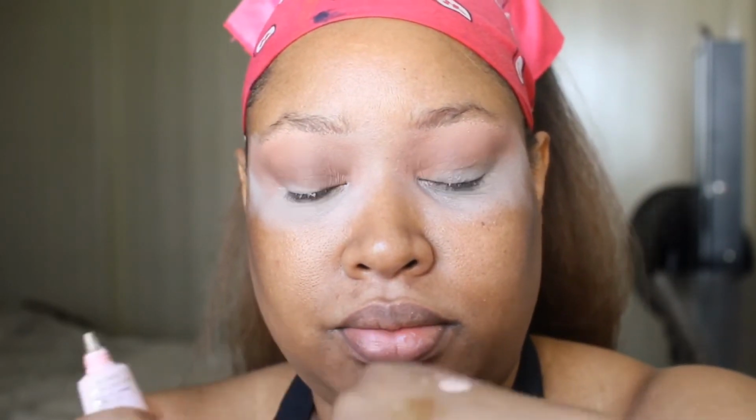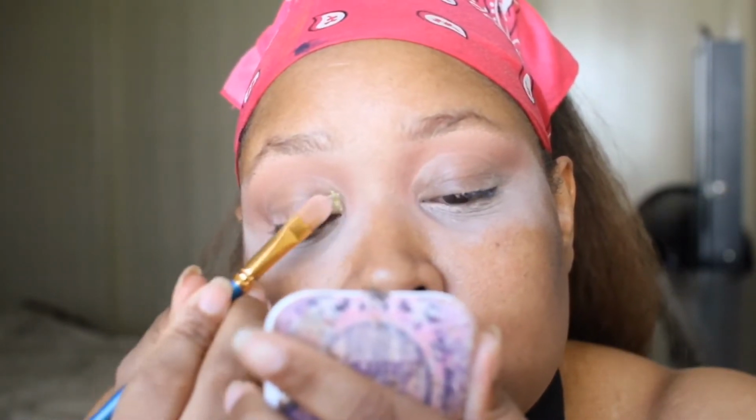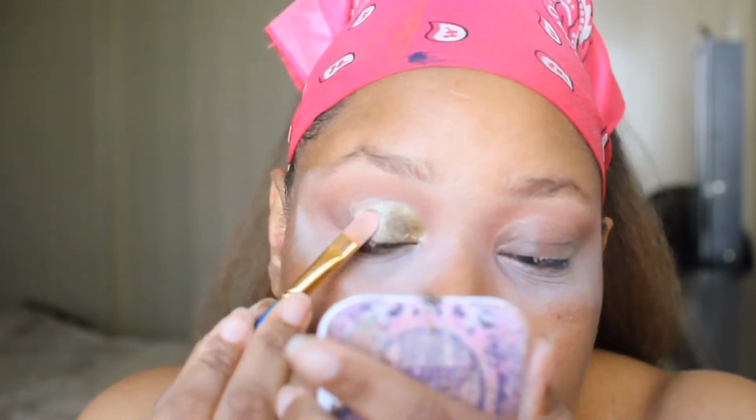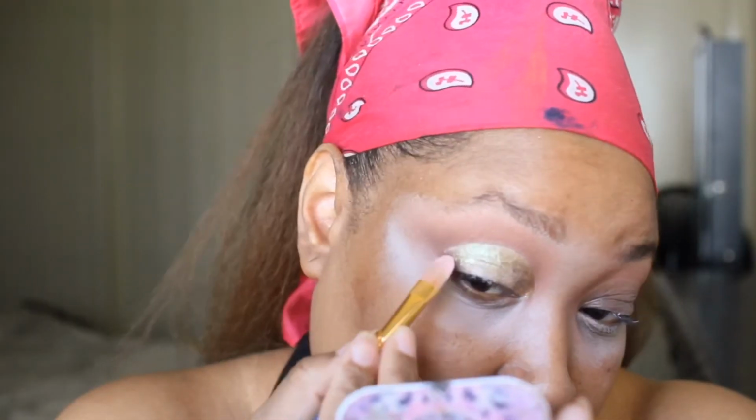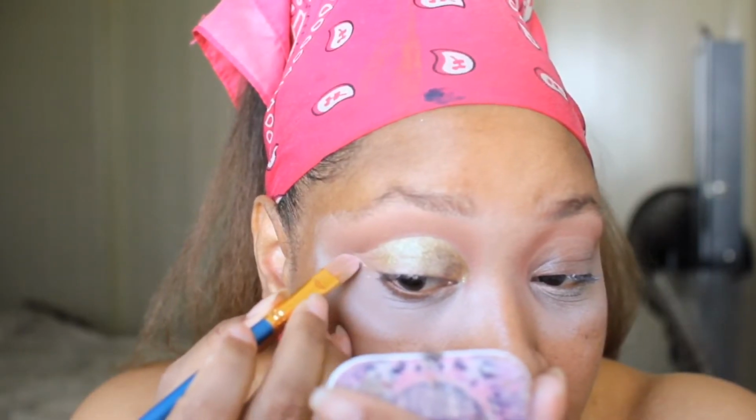Louise base, and this is in the color Extra AF, and it is a metallic base. That's how it looks. First let me put a little baby oil on and kind of cut the crease. Alright, so this is what we're looking like now. I like it. It looks really pretty and ethereal.